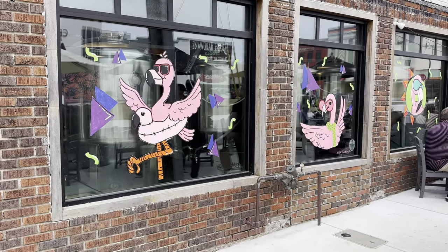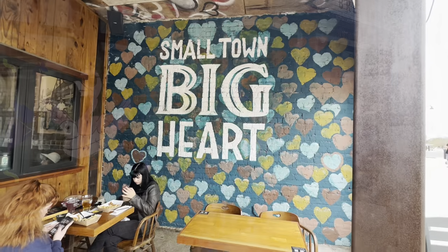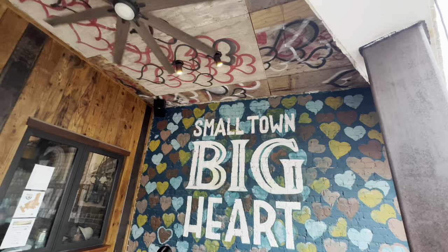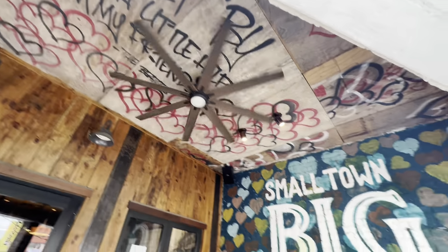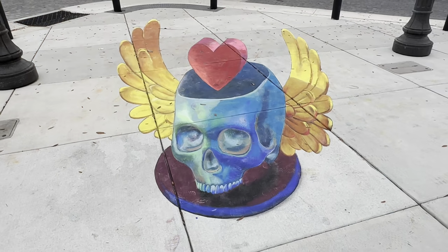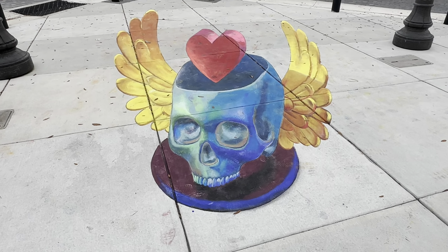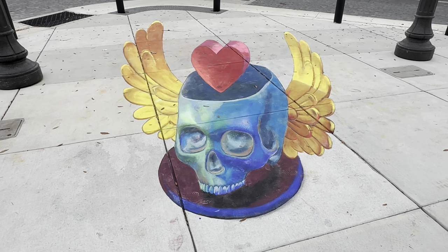And again, more artwork on the History Class Brewing Company windows. This sign is going into the establishment here. It says Small Town Big Heart. And they even have artwork up on the ceiling. And we have some more sidewalk art here. It looks like a skull with golden wings, and there's a heart coming out the top.